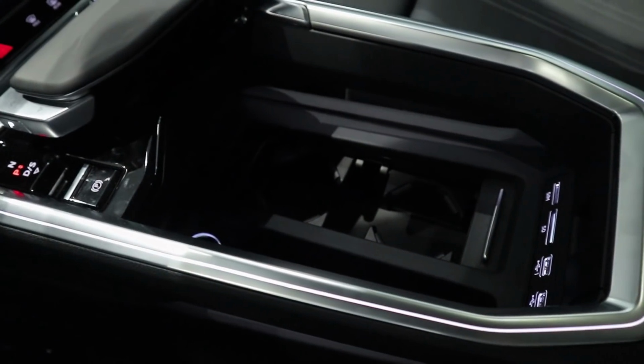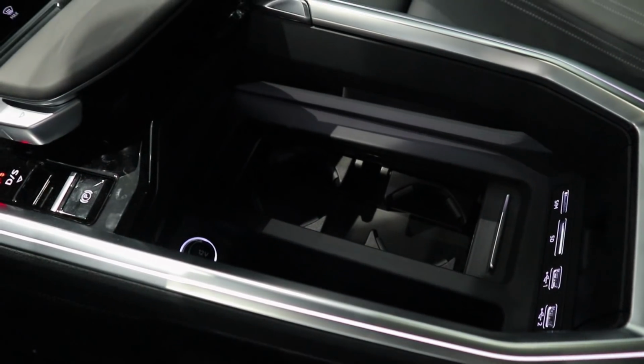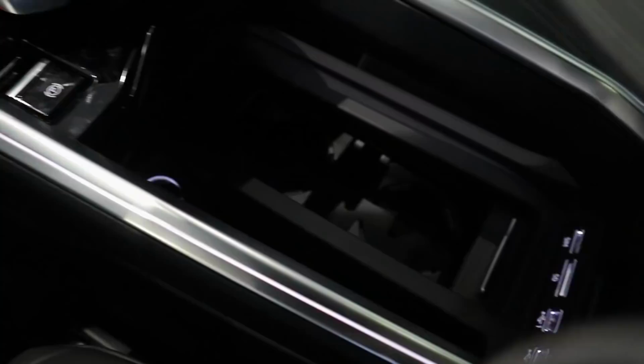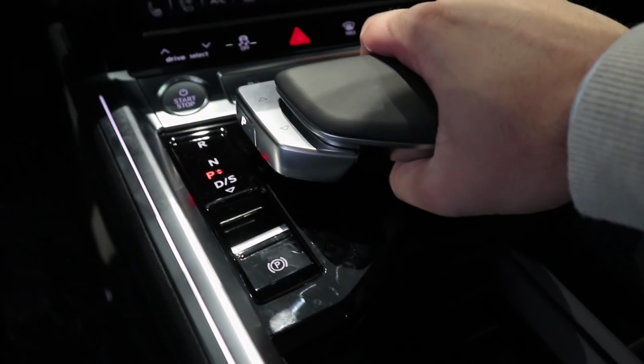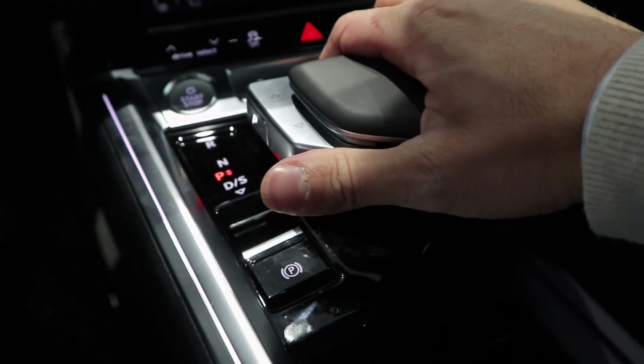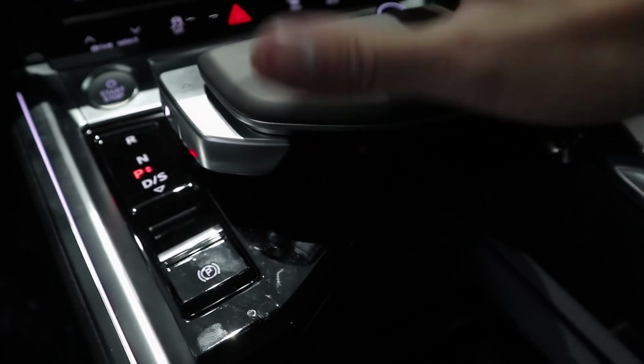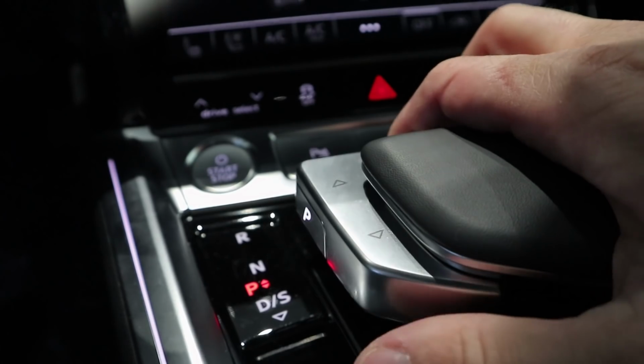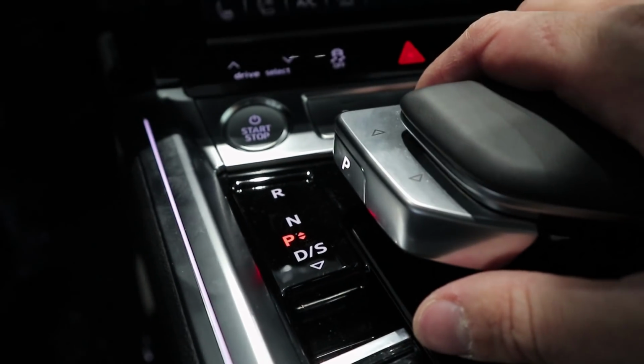So since you don't have a transmission, and you don't actually have anything going through the center of the car, you have this really deep storage bin here. Is this supposed to be open and exposed like that? Well, it looks like, yeah, it looks like that. And then you have this crazy and massive gear selector. Yeah, that's how that works. So this is just sat in place. You can't move this, but the gear selector you can move back and forth like that. That is just very cool.